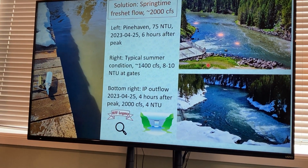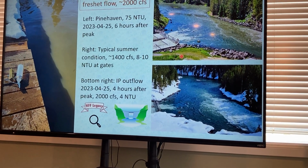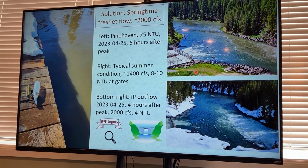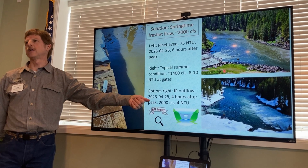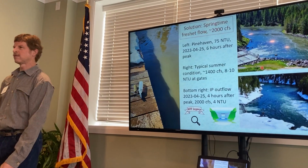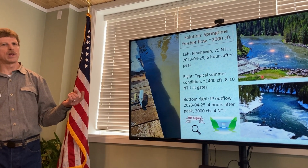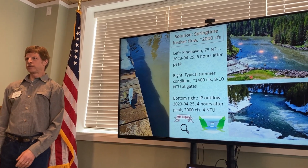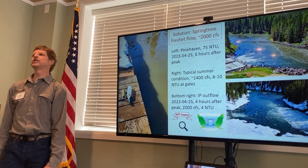But look at the bottom right photo. That was what the dam looked like only 4 hours after hitting peak flow. And that was with almost all of the 2,000 CFS out of the gate side. So there was about 300 on the power plant, and the rest, 1,700, out of the gate. There hasn't been that much outflow out of the gate since 2011. Okay, and it was crystal clear. Turbidity was like 4. We were astounded.